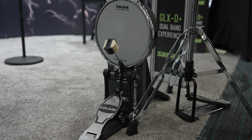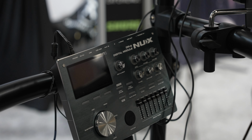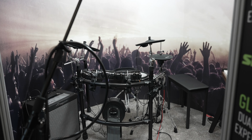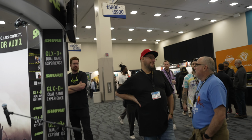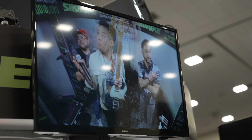Right, we're here at the setup for the band. Got everything set up in here. Pretty cool. And they also have an array of cameras up there to get kind of like, I don't know, one of those 3D kind of things right there.